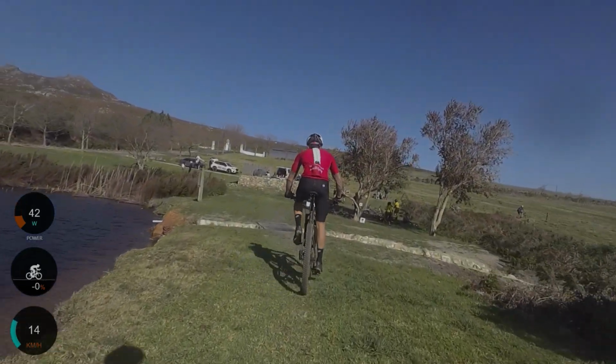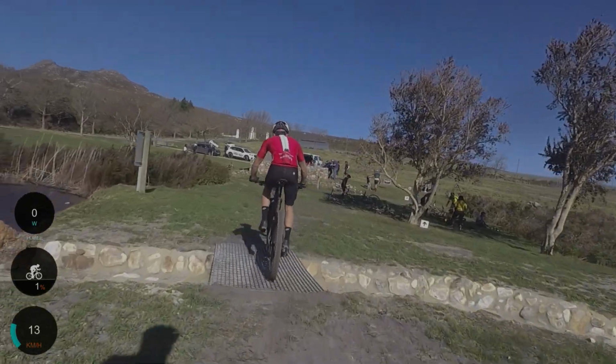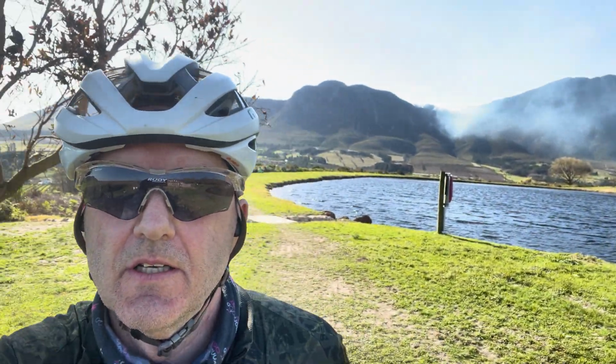You'll also notice a white smoke behind me. That's actually snow being blown off the mountains. The last water point, and I must say that last section broke me. There's just so much climbing involved. But okay, from here onwards, down to the sea.